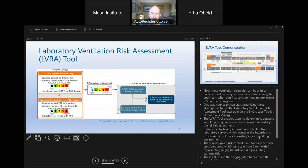Then you do the same kind of thing for the actual lab space. And you, again, go through 0 to 4 and include the risk control bands from the exposure control device survey. Overall, then, you can get a hazard for your exposure control device and your lab. And then what we do is use that hazard rating, that risk control band, to determine the appropriate ventilation requirements. And ASHRAE has luckily come up with very good guidance on this for both the exposure control devices and the room from the ASHRAE laboratory design ventilation rate recommendations. And then you can compare minimum and maximum flow rates for your room and your device, again, using those guides.